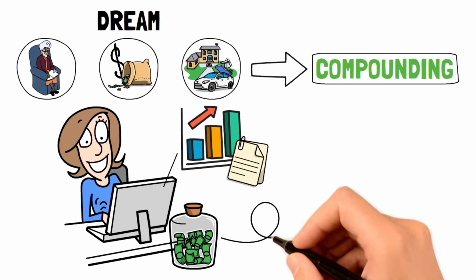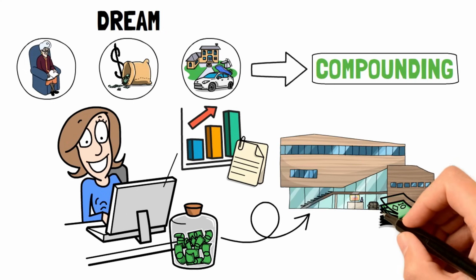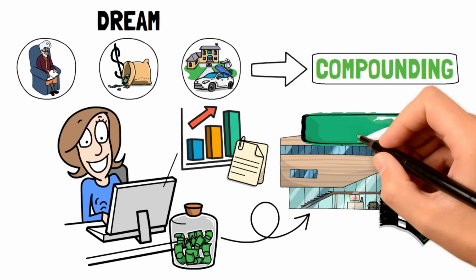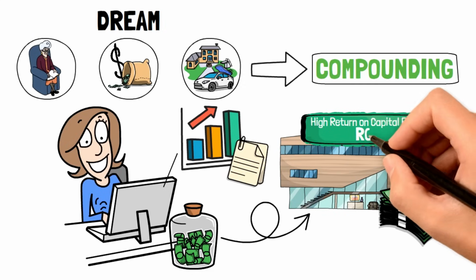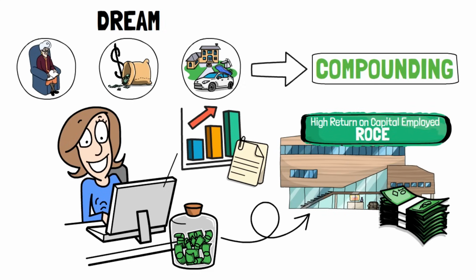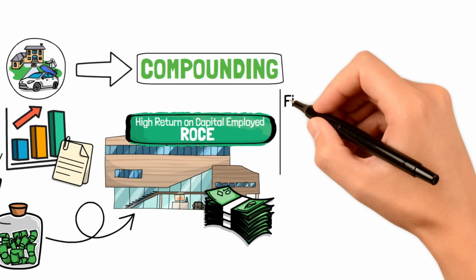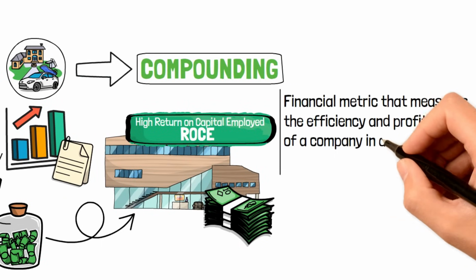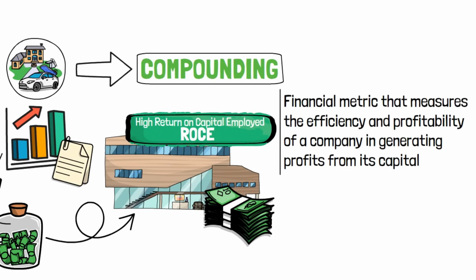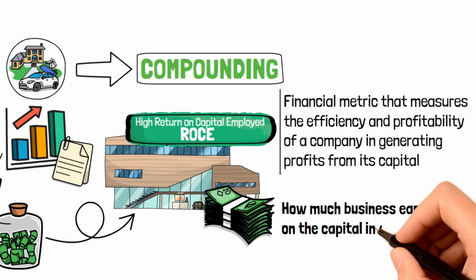And guess what? Out of the 3 super easy ways to do that, the first effective strategy is to invest in companies that reinvest their cash flows with a high return on capital employed, or ROCE. For the uninitiated, a return on capital employed is a financial metric that measures the efficiency and the profitability of a company in generating profits from its capital. It's simply the amount of money the business earns on the capital invested in it.